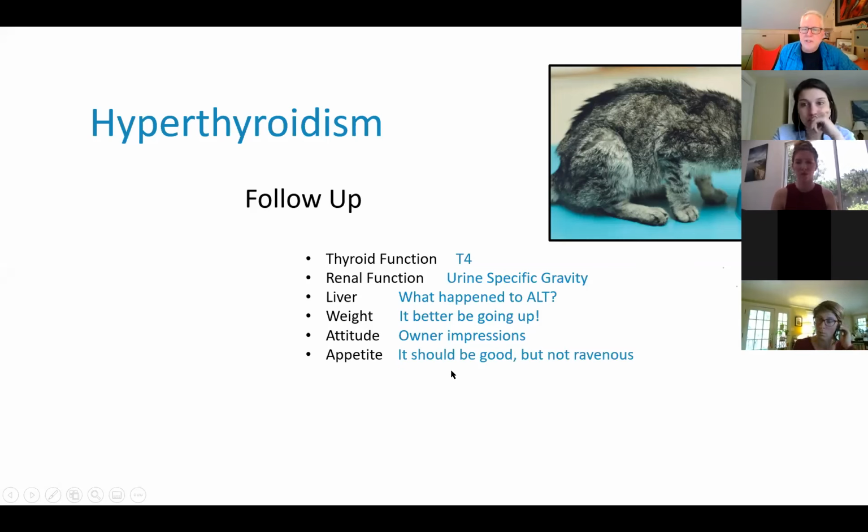Appetite. They should still like their food, but not be as ravenous. That's something I tell all clients ahead of time, whether we're putting them on y/d and they're just chowing down on it initially, and then as the food starts to work, they're not as hungry. So they say, I don't think he likes the food anymore. And I say, hang on, keep doing what you're doing. Let's get the cat in. If the cat's weight is up half a pound, but they're eating half as much, they're doing fine. They're just not as ravenous.